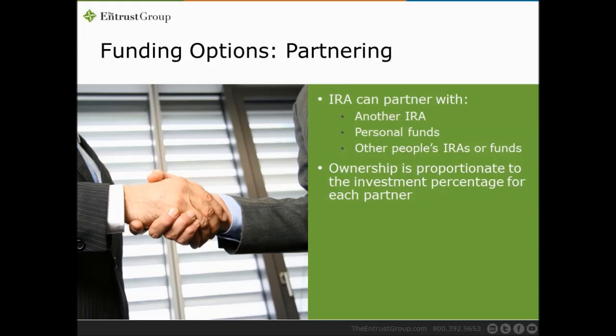Funding option 2, you can partner with your IRA. You can partner with another IRA, with personal money, or with other people's IRAs or funds. So the ownership is established based on the percentage that each of the different investors put into the purchase. If you're partnering with yourself, for example, and it's $200,000, and you're using $100,000 from your IRA and $100,000 from your savings account, then your IRA would be a 50% owner of the property and you personally would be a 50% owner of the property.